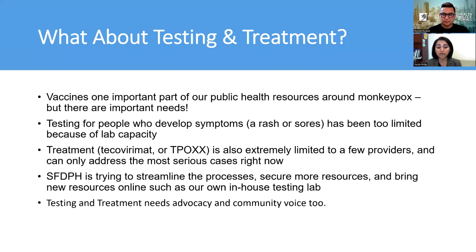Treatment with an antiviral, tecovirimat, sometimes called TPOXX, is also very limited right now. It's limited to a few providers because it is a new drug that is under investigation. It's not fully approved, and it requires a lot of paperwork to be able to administer it. So we're only able to do this in a few most serious cases and only through a few select health systems and sites. This is something that has to change. We need to have more streamlined access, and the federal government really needs to make this treatment more accessible to people who might need it.